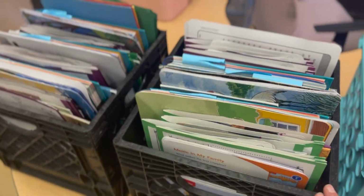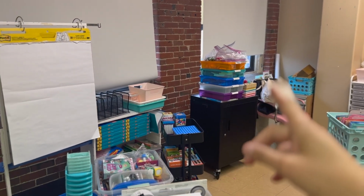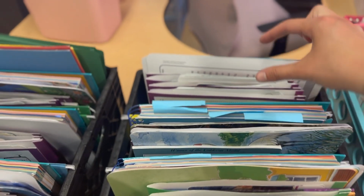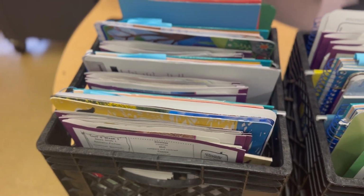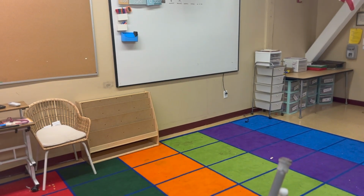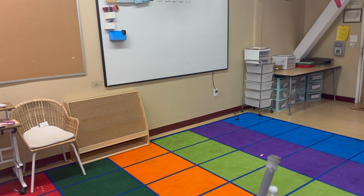All of the Wonder stuff was in those colored totes, which are mine, so I had to swap things. These crates are the school's, so I put all of the unit by unit materials in these crates, so this is staying at the school. Anything you see in blue crates is mine. I think what I'm gonna do is put everything up at the front of the classroom. I saw that my team teacher did that, and I thought that was smart, so it's all in one area.